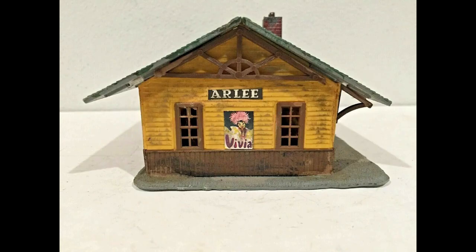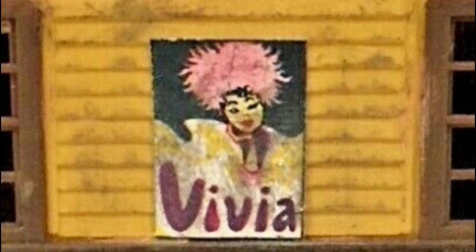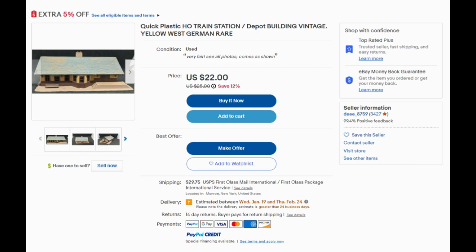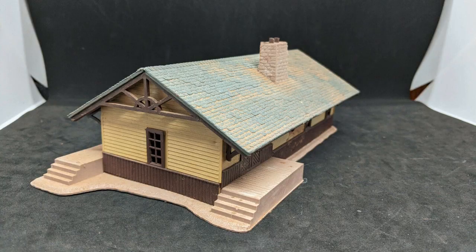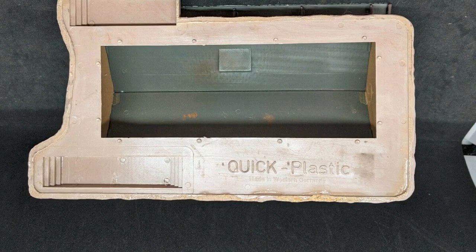The model is named Arlee Station, spelt A-R-L-E-E, and includes benches, bins, and posters. It can easily be found on eBay. I also found this West German model that could be a bootleg since it has far less detail and is more closer to the Blue Sky in the game. It could be the reference model, perhaps. It's made by a company called Quick Plastic. I don't know if they're still active.